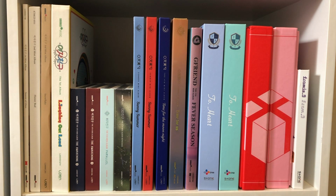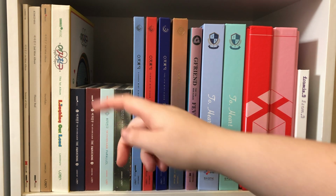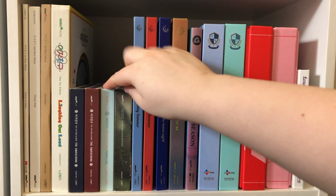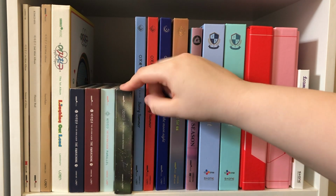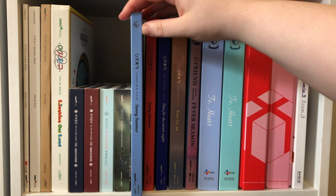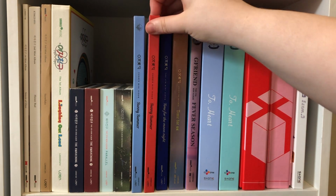Unfortunately, my GFRIEND collection is really sparse. I've been hoping to make some more progress, but I just haven't been able to find any without photo cards, because I've got all the photo cards I need. Then we have The Awakening, both versions of that. Then we have Parallel, just the one version, and then Rainbow, it only has one version. Then here I have Sunny Summer, the blue version, and the red.